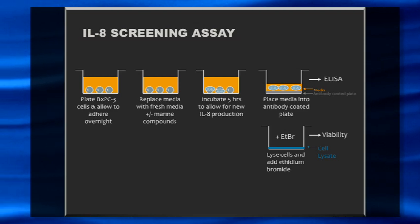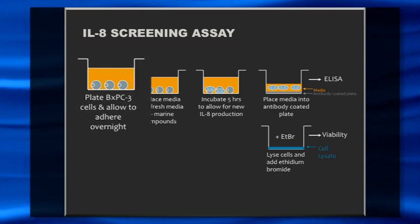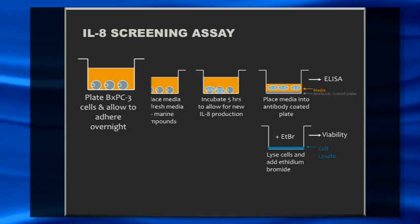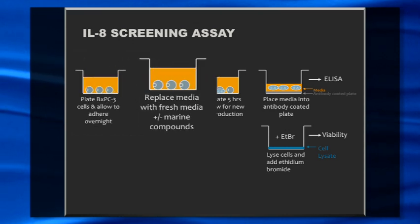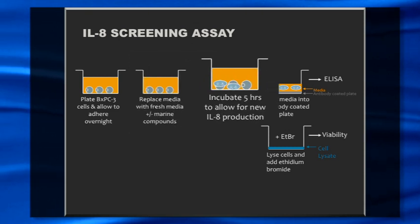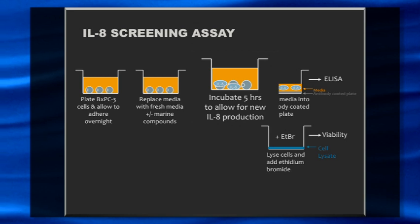The way we did this is we have pancreatic cancer cells in the lab, the BXPC3, that produce high levels of IL-8 without us doing anything to them. So I plate those cells and allow them to adhere overnight. The next day, I replace the media with fresh media and the presence or absence of marine compounds. I incubate these cells for about 5 hours to allow for new IL-8 production.